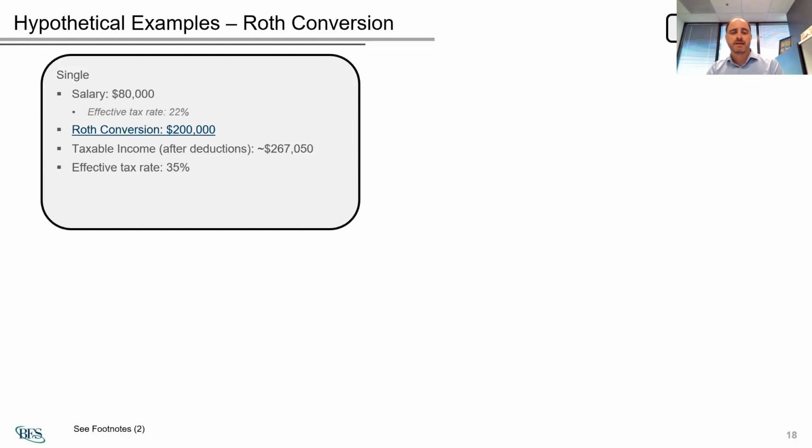And so we wanted to show kind of a worst case situation of someone just deciding to do it all at once. In this case, we're looking at someone with a salary of $80,000. They're in an effective tax bracket of 22%, and they take their entire pre-tax IRA and do a conversion to a Roth of $200,000. Their taxable income, again, that's all treated as taxable income. So now they're at approximately $267,000 after deductions, and their effective federal tax rate goes up to 35%. They would pay $70,000 for that conversion.